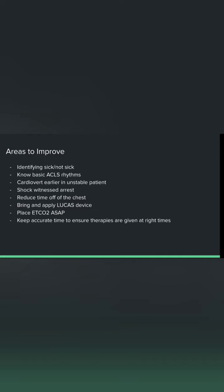So right after that cardioversion, the patient progressed into VFib. Now, this is something that we should recognize as a witnessed cardiac arrest, and the patient should have actually received a defibrillation following that progression into VFib. So we definitely need to look at this and then focus on realizing what is a witnessed arrest and shocking that witnessed arrest when it happens.